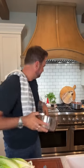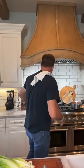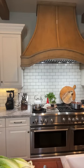The bacon first. I'm gonna take that bacon and cut it up with scissors, and then I'll cook it faster that way.